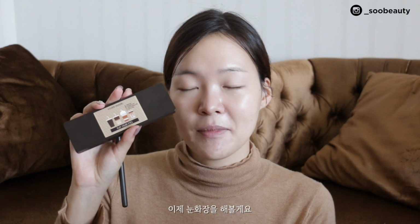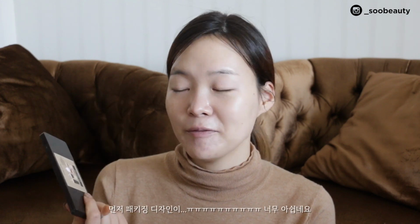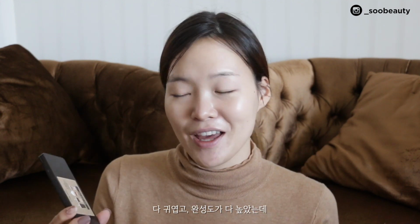So I'm going to move on to my eye makeup. This is the Etude Play Color Eyes. This is a new one, Caffeine Holic, and I gotta say guys, first of all, how lamentable this packaging is, considering my whole experience with Etude House and how cute and adorable and well put together their packaging is.